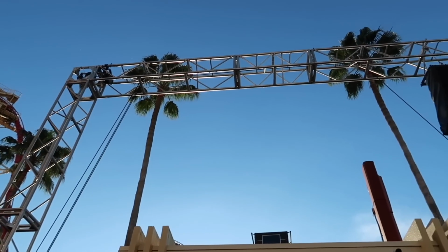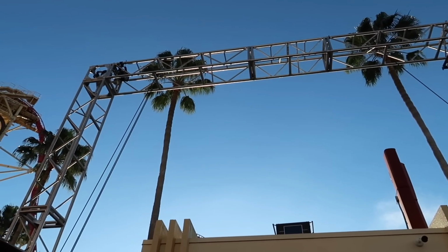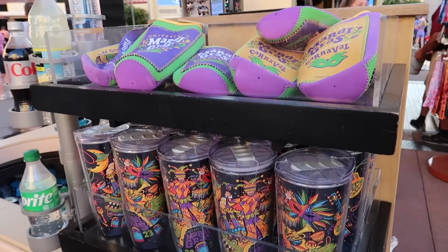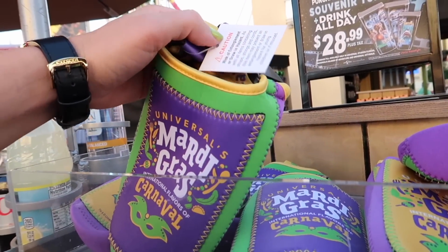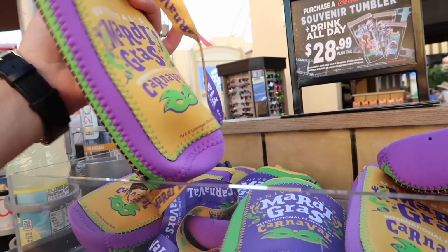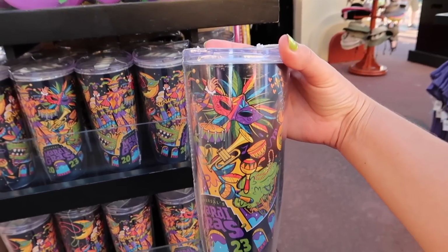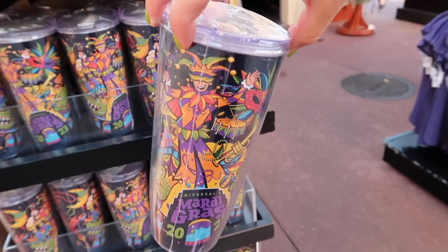I found it. I can see this up here, so maybe a Mardi Gras sign's gonna go up, or not sure, maybe that's left over from Rock the Universe, but I found the Mardi Gras 2023 brand new merchandise. So they're going back for these. These did really well at Halloween Horror Nights, so I guess they're gonna keep making them. They made them for the holidays too, and now they've got a Mardi Gras one. International flavors of Carnival. And then they've got the tumbler with all sorts of music and Mardi Gras and flavors of Carnival theming all over it.